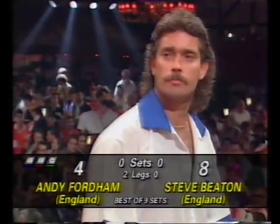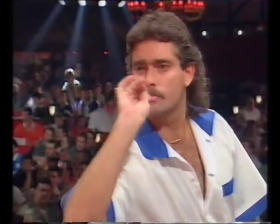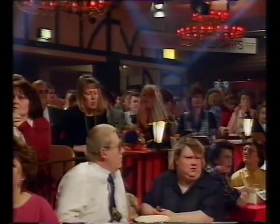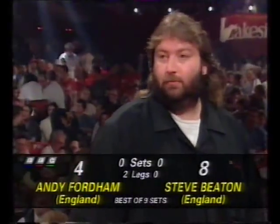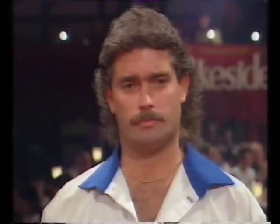Resting on the wire, this for the set. Double 4. 12. Steve, you require 8. Double 4. Double 2. Oh, wrong bed. No score. Andy, you require 4. It's Beaton showing the nerves. Double 2. Once again for the first set. Yes, that's the first set. So Andy Fordham, a confident start from Fordham.